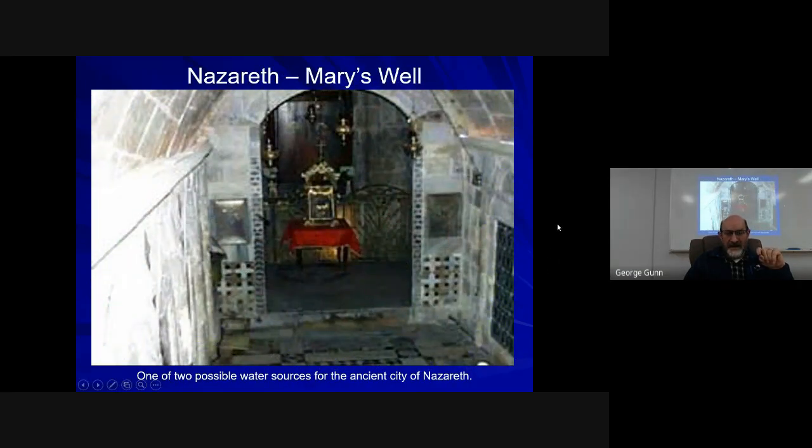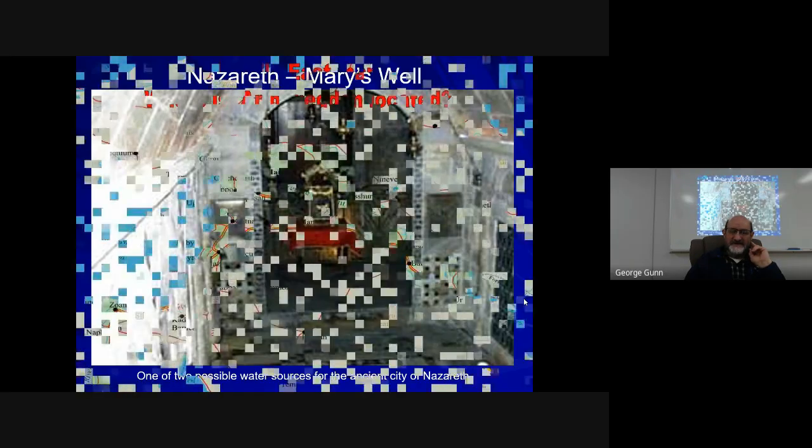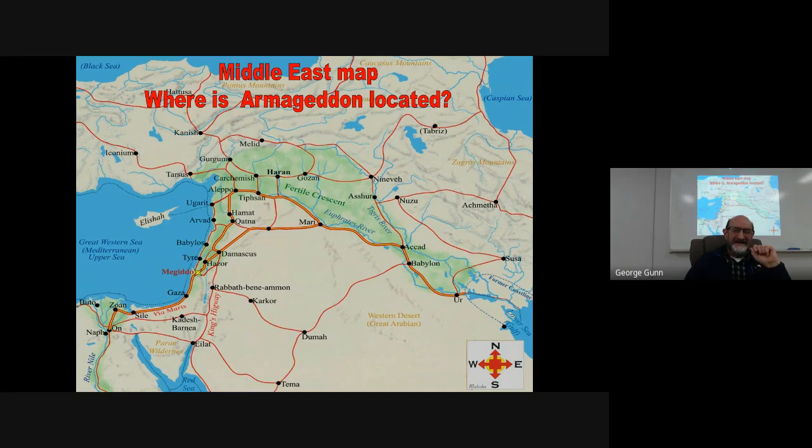Okay, and Mary's Well is another place where they say the announcement was made to Mary. It's close by, but it's not in the exact same spot. These days, there's been a lot of vandalism and graffiti at Mary's Well by Arab Muslims. Yeah, graffiti and vandalism. Yeah, there's a lot of trash around there. It's kind of disappointing.